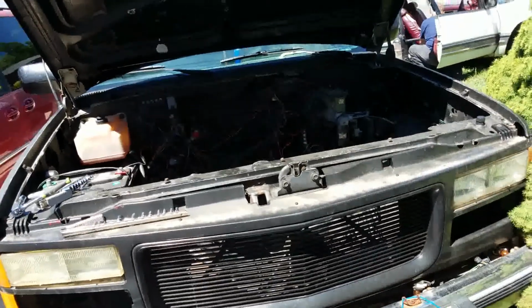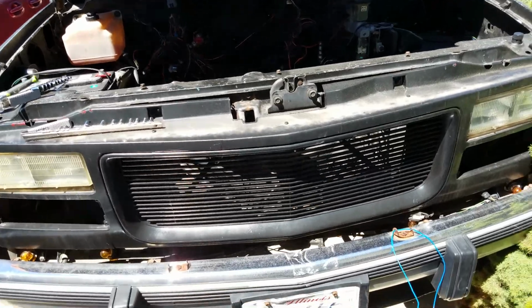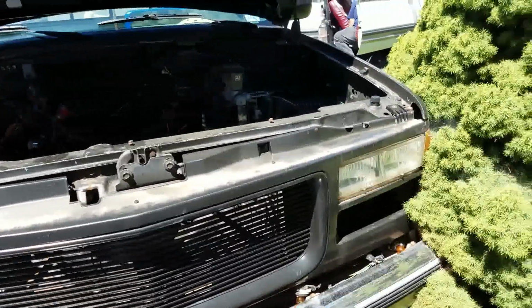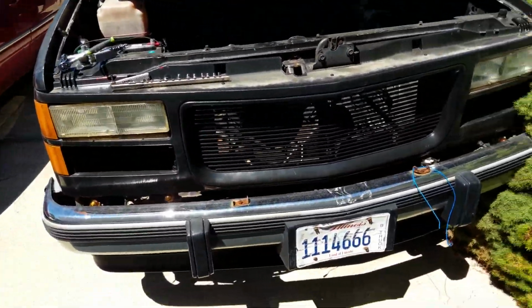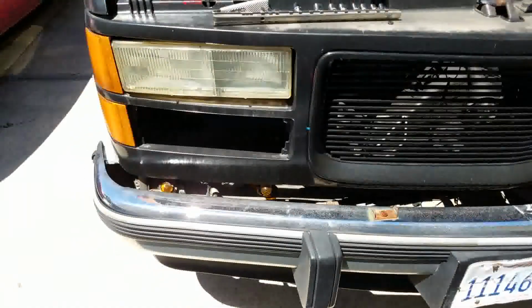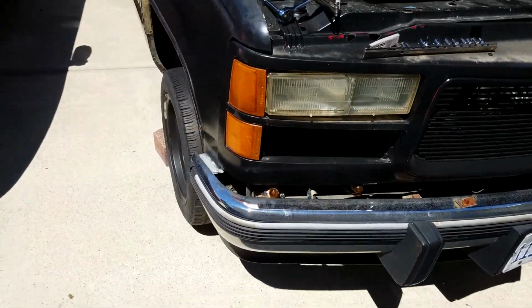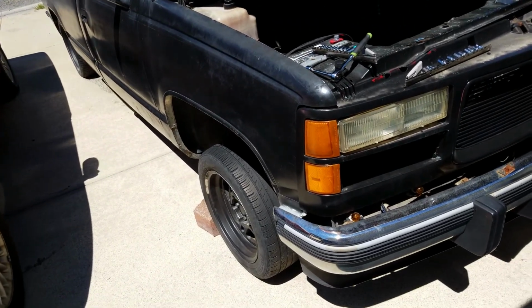I ordered it right before my truck blew up, and then my truck blew up and I got it in, so I was like, whatever, I'll just go ahead and install it. Looks way better than the regular Chevy grill. I'll eventually take off all this stupid trim and get everything all nice and cleaned up, get new headlights and taillights for it and everything.